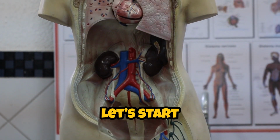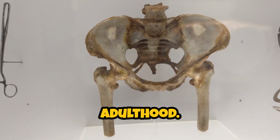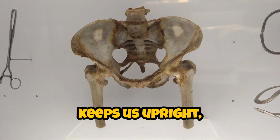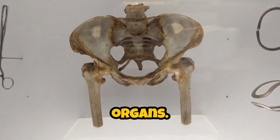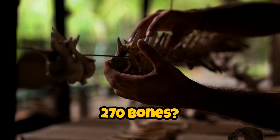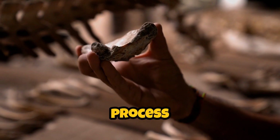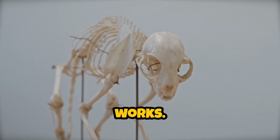First off, let's start with the basics. The human skeleton is made up of 206 bones in adulthood. That's right. Just 206 pieces that come together to form this intricate structure that keeps us upright, allows us to move, and protects our vital organs. But did you know that when we're born, we actually have around 270 bones? As we grow, some of those bones fuse together. This fusion process is just one of the many fascinating aspects of how our skeletal system works.